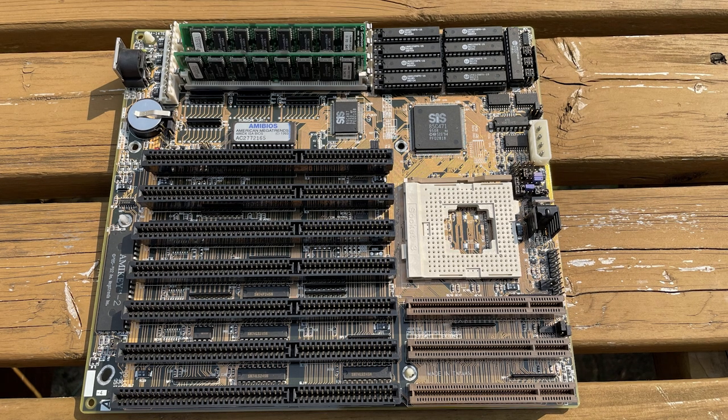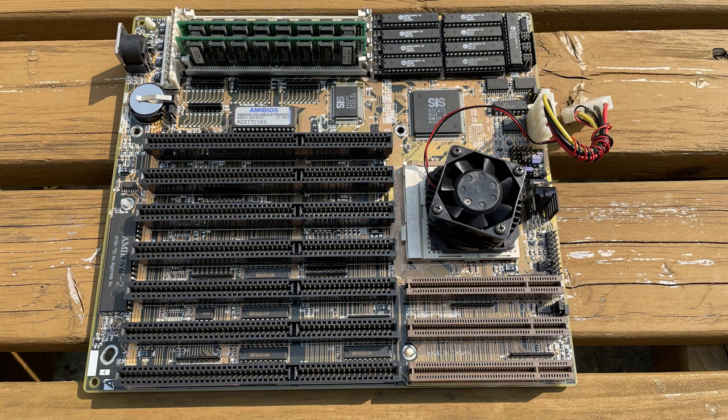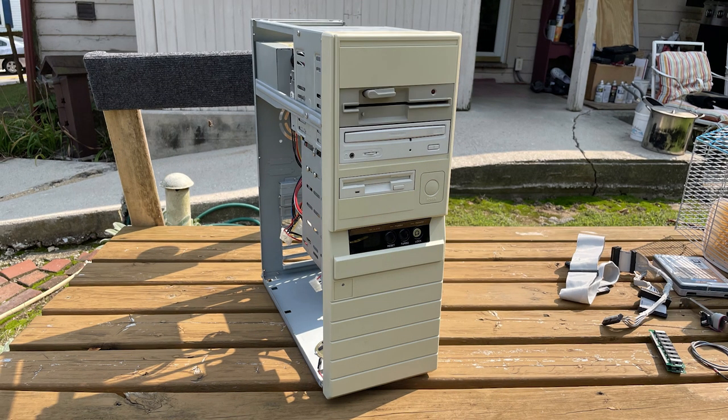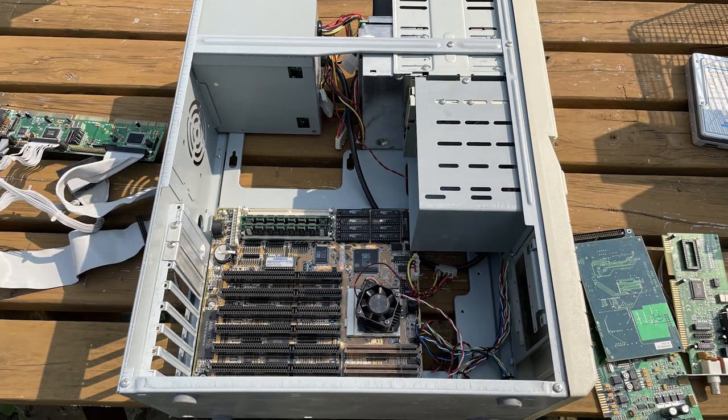I'll start with the RAM, then the CPU with heatsink, and to finish off the motherboard, I plug the fan into the Molex connector. Now onto the case. I install the floppy and CD drive into the case. Now to install the motherboard and hook up the front panel cables.